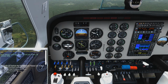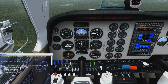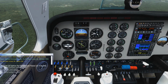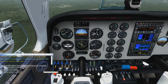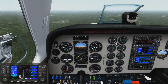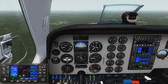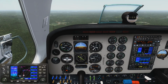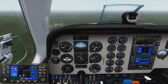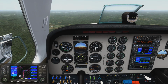Huntington Tower, left base, runway 30, altimeter 29er east. Left base, runway 30, Beach 22 Delta. Alright, 108.7 into the nav. There it goes. 108.7. There we go. Going down to 3,300.